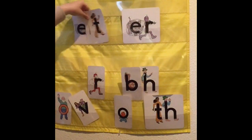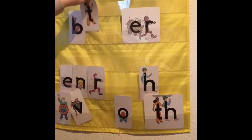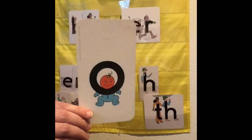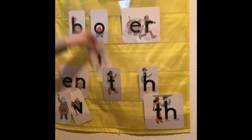All right, the last word we're going to read is somewhat of a challenging word. It's the longest one we have done so far. And it has a tricky vowel in it. Do you remember Oscar's bothersome baby brother? What does he say? Put the wrong letter right there.